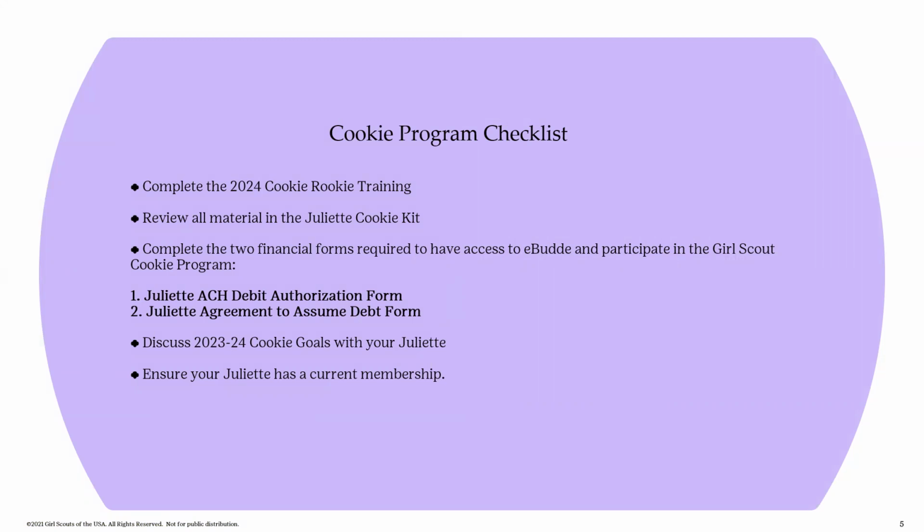This would be the Juliette ACH debit authorization form, which would require either a void check from your bank account or a letter from the bank with the account or routing number. And then the next form would be the Juliette Agreement to Assume Debt form. We'll cover both of these forms later on in the presentation, but these are the 2 required forms needed to participate in the Girl Scout Cookie Program.